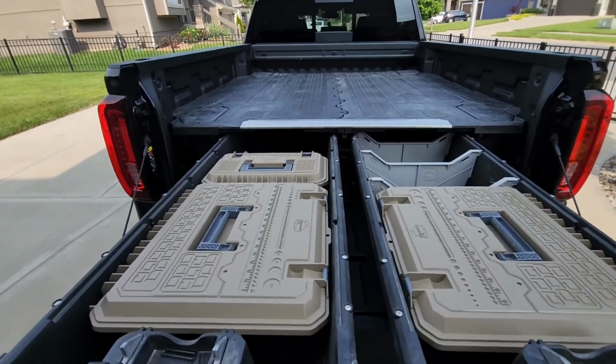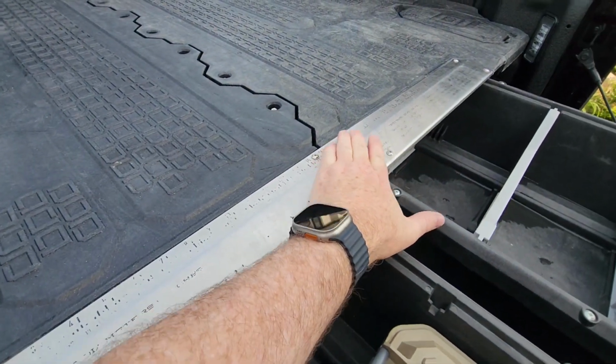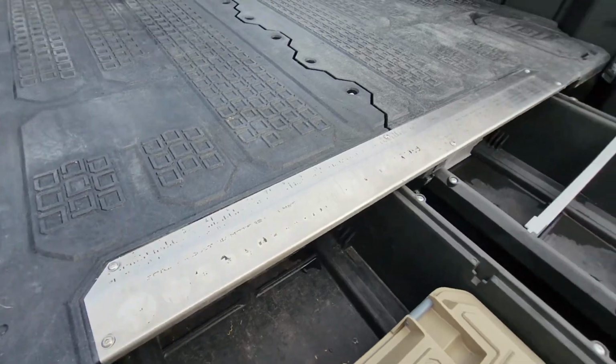And I'm very experienced with this thing. If you notice, it comes with a pre-made ruler on here that goes up to like 33 inches, 34 inches. You can see mine's almost completely worn off. I have had a Decked drawer system in my last three previous trucks, and I would not have one without it now.